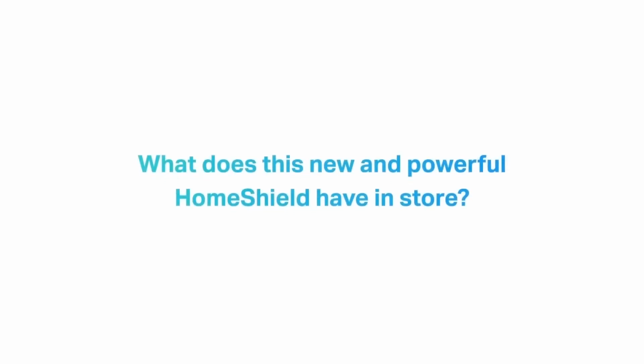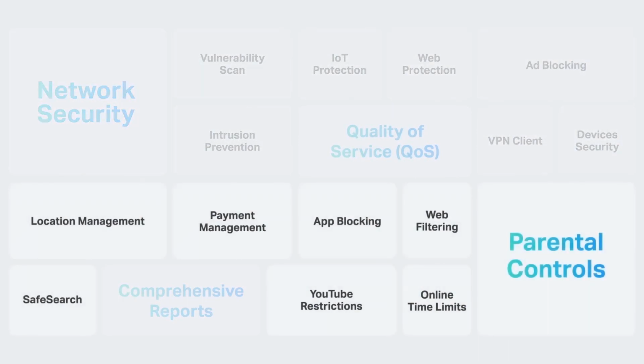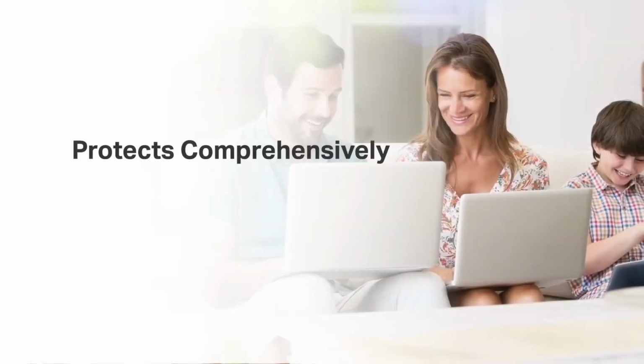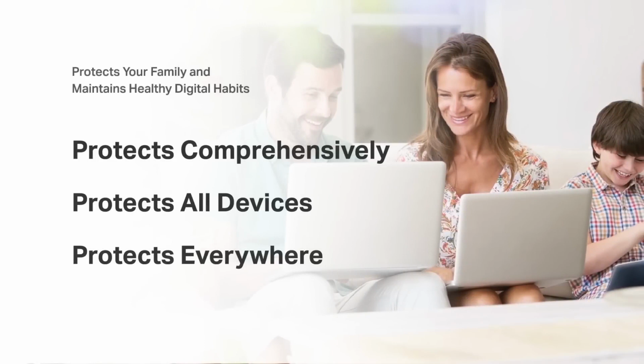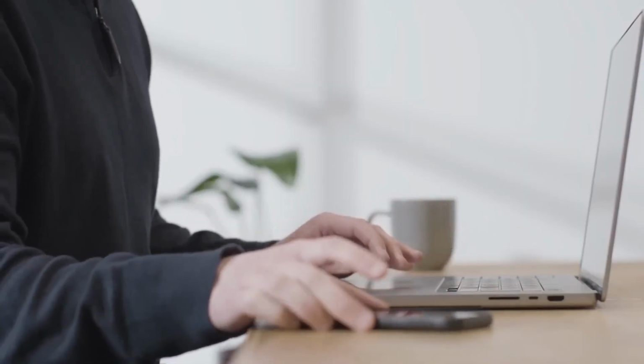What does this new and powerful HomeShield have in store? For starters, it covers all security scenarios with its network security, parental controls, QoS, and comprehensive reports. With HomeShield, it's designed to protect comprehensively, protect all devices, and protect everywhere. Besides features like blocking websites and controlling online time allowances, HomeShield provides VPN clients for you to establish secure connections.